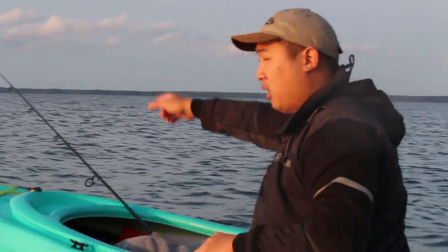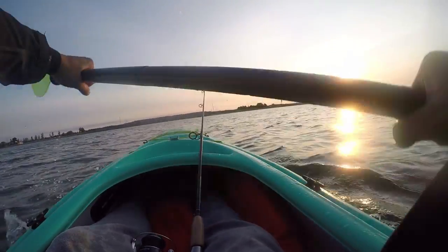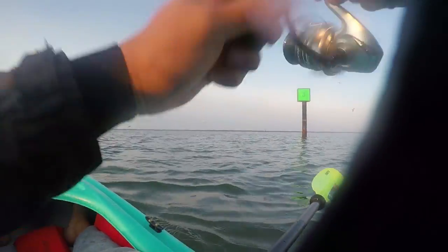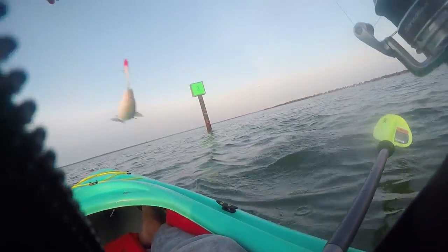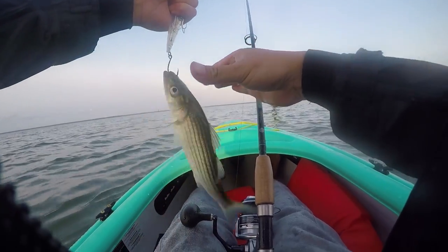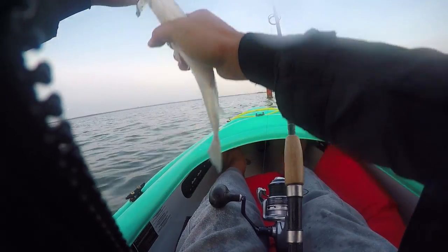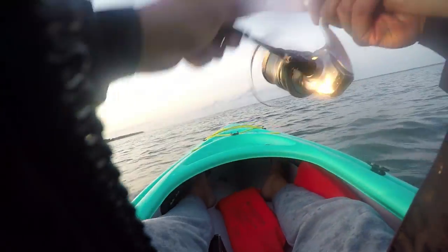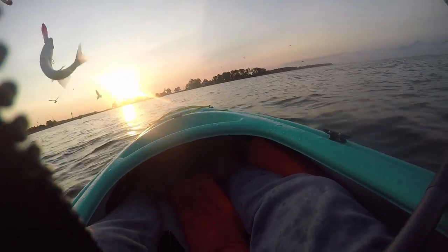They're busting out there, we gotta follow them, come on. Fish on! Quick release with this little single hook. This is why I love the Yozuri ones. I always have so much confidence in it. Woo! Fish on! Oh my God, this is crazy.